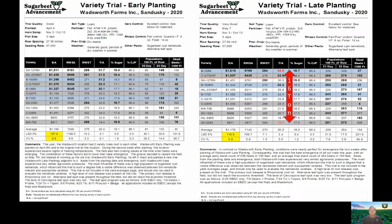I highlighted in some of these charts the Betaseed varieties in blue so that it makes it easy for you to see our varieties and know where they performed. But in the late planted trial here, 188 was on top, and it did an excellent job in that field and in that trial. It was 34 ton in that particular trial. In the early planted trial, it still did really good. It was as good as the top variety because there's no significant difference between the top 5 varieties. So it's a very good variety, and I guess that's the point of my slide here, is to show you just how good 188N can perform.